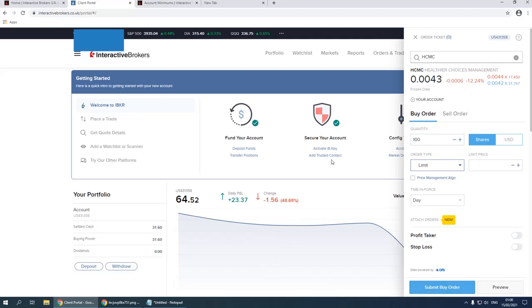It'll give you a few pop-ups to basically say things like, we don't recommend you trade penny stocks. They don't quite go as far as saying they're like shoveling shit, but that's kind of the sentiment behind them. Just click OK through all of those, submit the buy order, and that will be you. You'll be good to go.